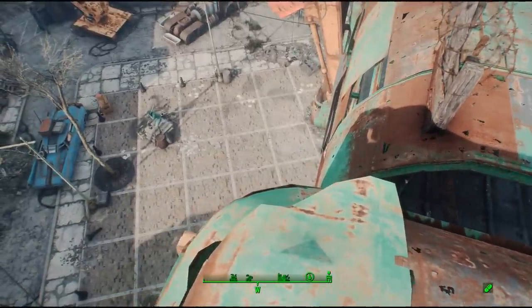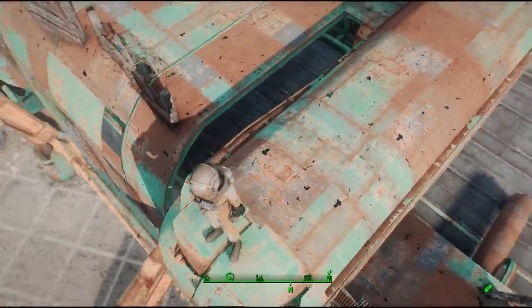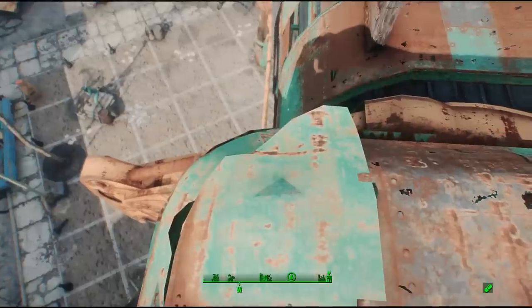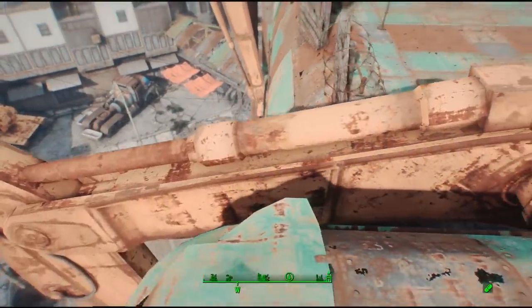Now, it's rather buggy to say the least, as oftentimes the doors will be unresponsive, so it seems Bethesda didn't really expect for players to do this. But no matter, an interesting piece of trivia nonetheless.